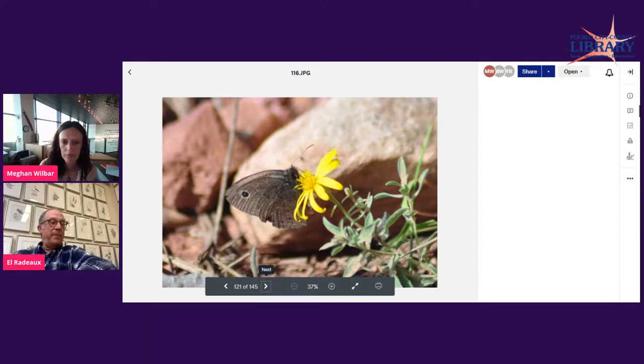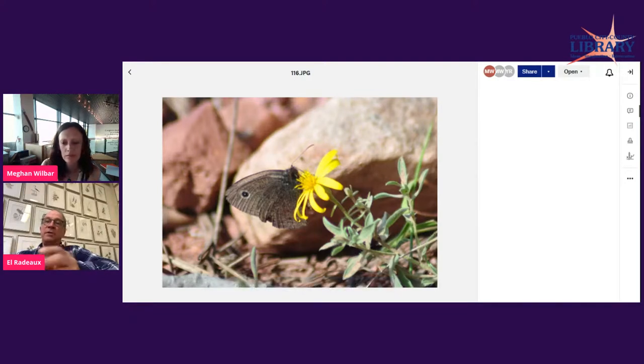These are the satyrs. This is the common wood nymph, and it's just kind of a dull brown, but it's got that distinct eye spot. If you get further east of here, the eye spots are a little different, but this is the one around here, the common wood nymph. And there's another one around here that's a smaller wood nymph too.